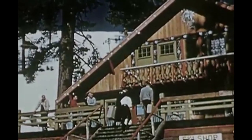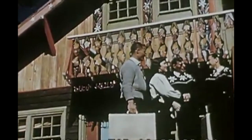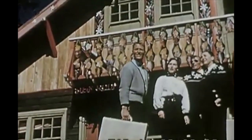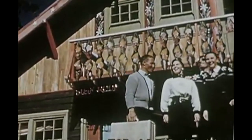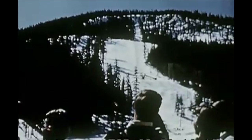We're going to spend a good deal of our time, as I said, with this fine young couple who have just arrived. And they are greeting Ken and Bunny Cotton, and Ken is pointing over to the magnificent ski country that comes right down to Highway 50 and the Edelweiss. Over there is the magnificent new double chairlift, the first ever to be constructed on Highway 50.